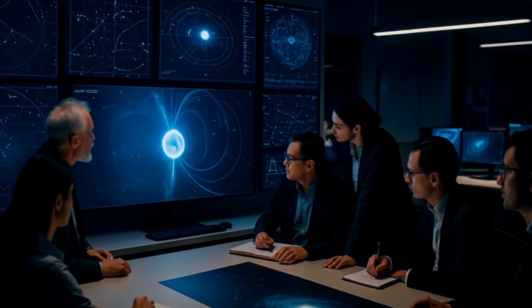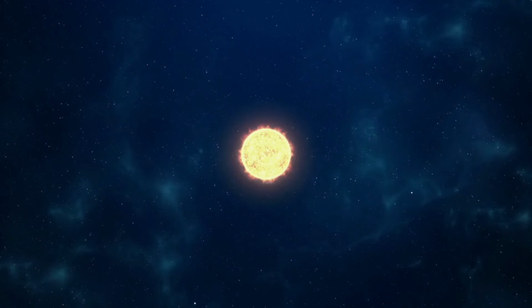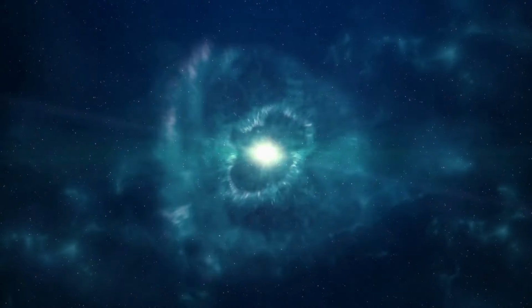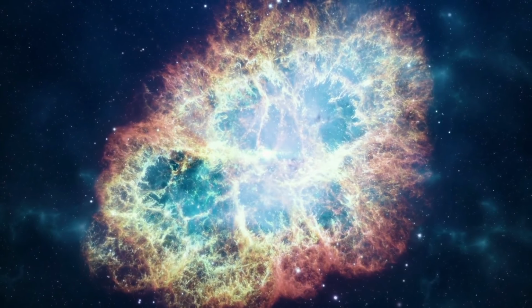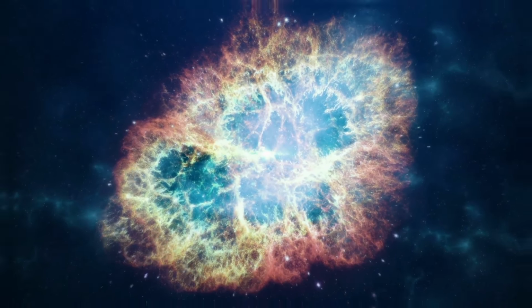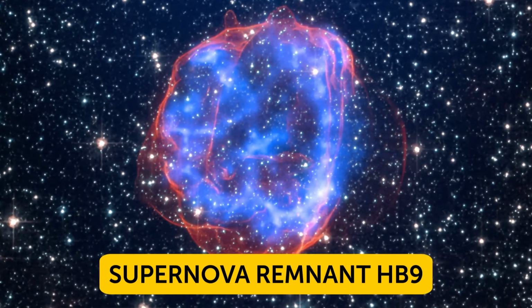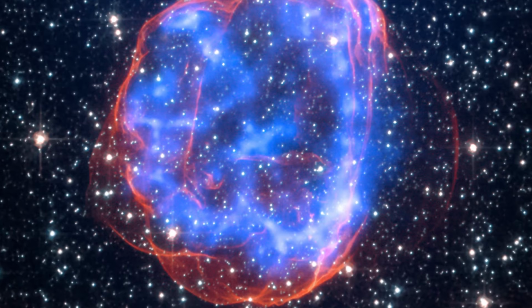Now, astronomers are trying to figure out how this zombie star got such a big kick. At first, they thought that, like most magnetars, this one was born when a giant star exploded in a supernova and the leftover core became a super-dense neutron star. According to their theory, it could have happened near something called supernova remnant HB9. That would make sense since most magnetars are created this way.